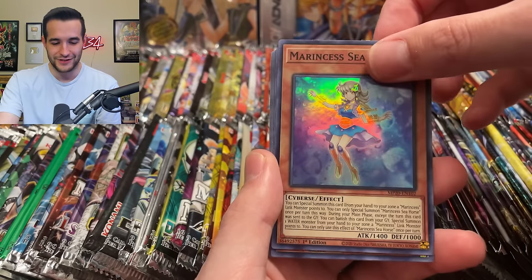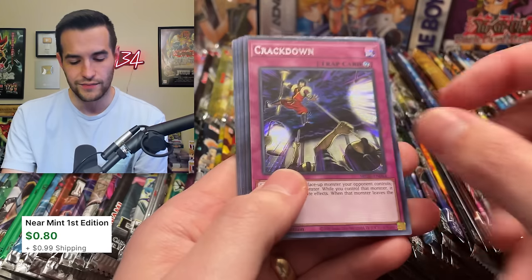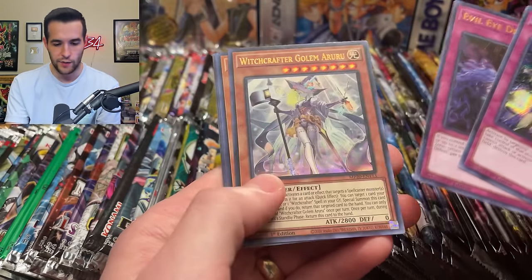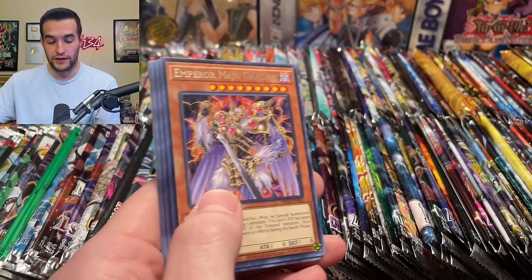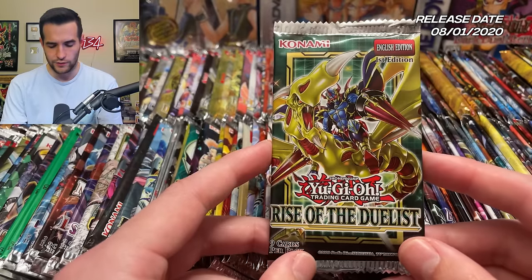We have the Princess Seahorse, super rare. Princess Blue Tang. We got the Crackdown. This comes in a prismatic. This is probably actually a couple bucks. Evil Eye Defeat, Witchcrafter Golem. Okay, that's actually sick. I do not remember that card at all. That's very nice. All right, the Emperor Maju Garzet. We're taking that. That's pretty sick. Okay, back.